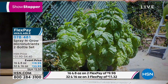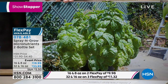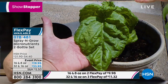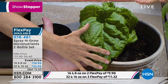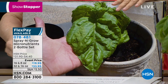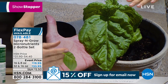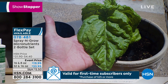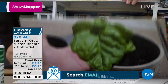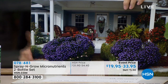This basil is huge. This is a basil plant that was grown by a chef for his restaurant. He said, I've been using Spray and Grow for 15 years. This is a leaf from one of his. This is a basil leaf off the plant that we bought at the store. So you can see the difference in the sizes of those basil leaves. It's gargantuan. And it's non-toxic and all natural. It's safe. You don't have to worry about yourself, your plants, or your pets. So it's still basically organic gardening, made with natural ingredients.